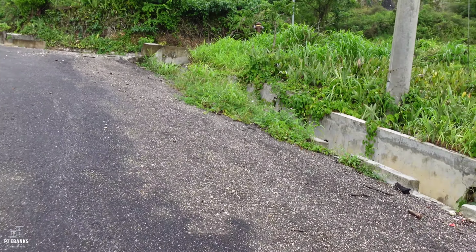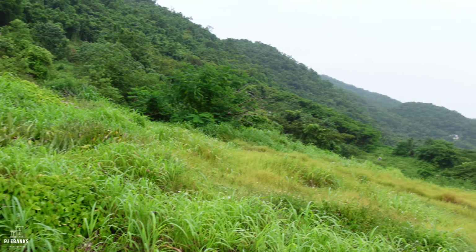And all of that there is the Caribbean Sea. So you're looking down into the Caribbean Sea, guys. And the roads are well paved. They have the names of the streets. Look at that view. Look at that view, guys. So it lives up to its name, Ocean Terrace.